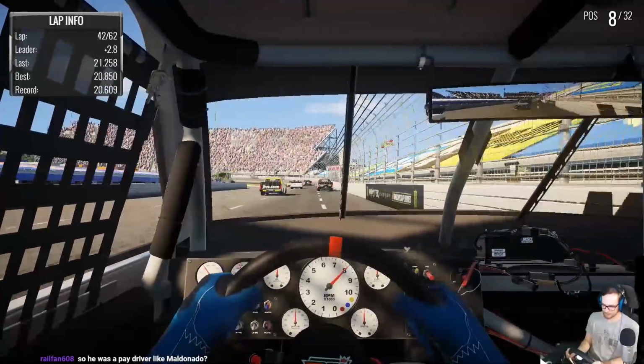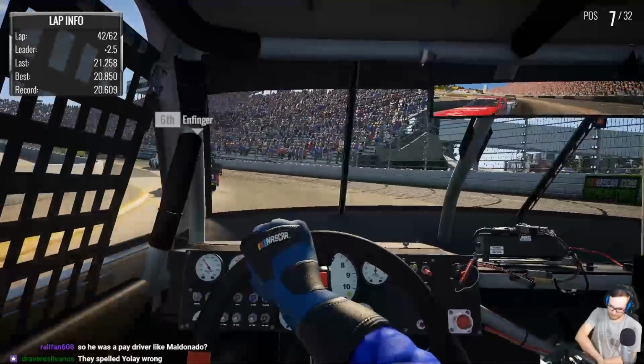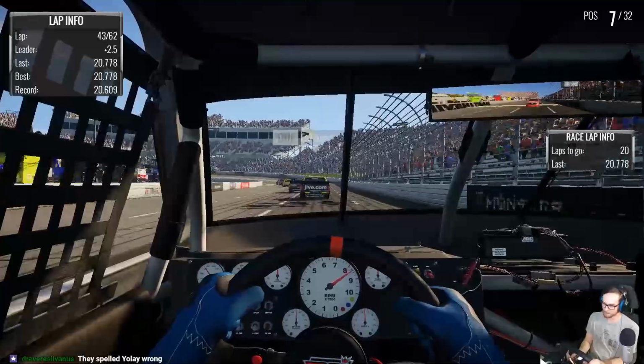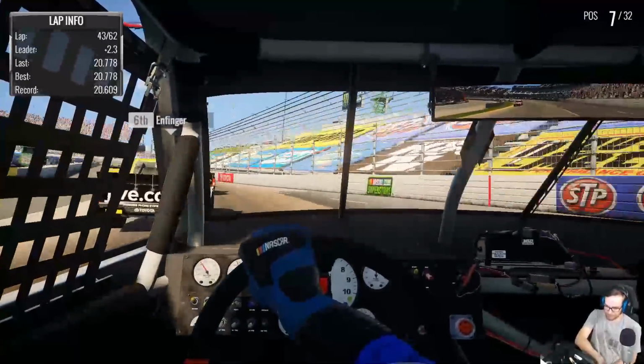How many laps? We still got plenty of time. Really want to make it to the top five. That's my goal. Kind of parked it in front of Yeley there. I spelled Yeley wrong. JJ Yeley.